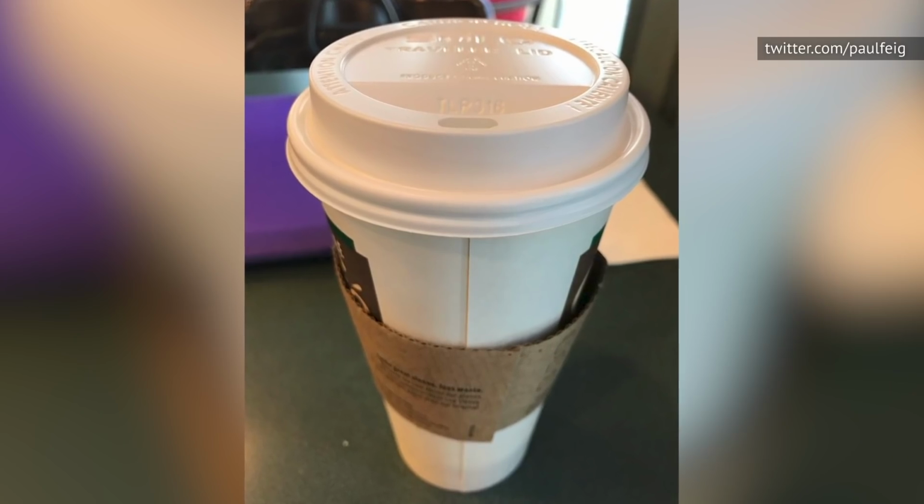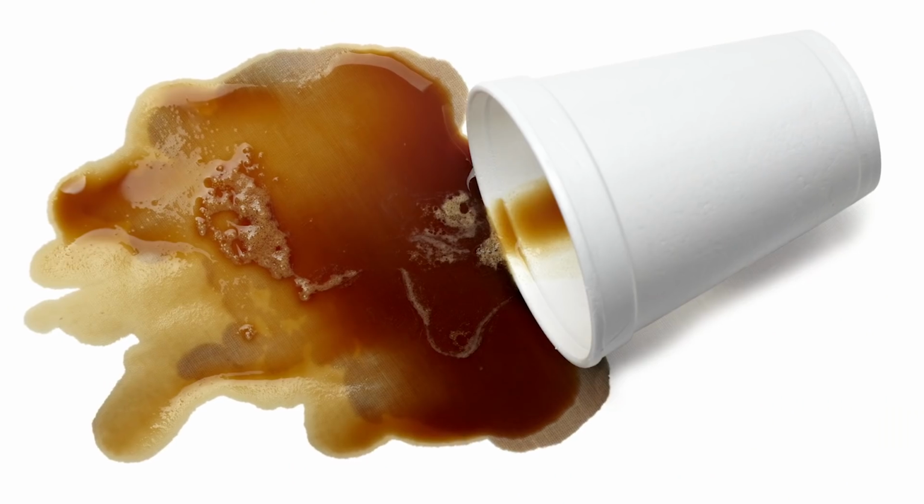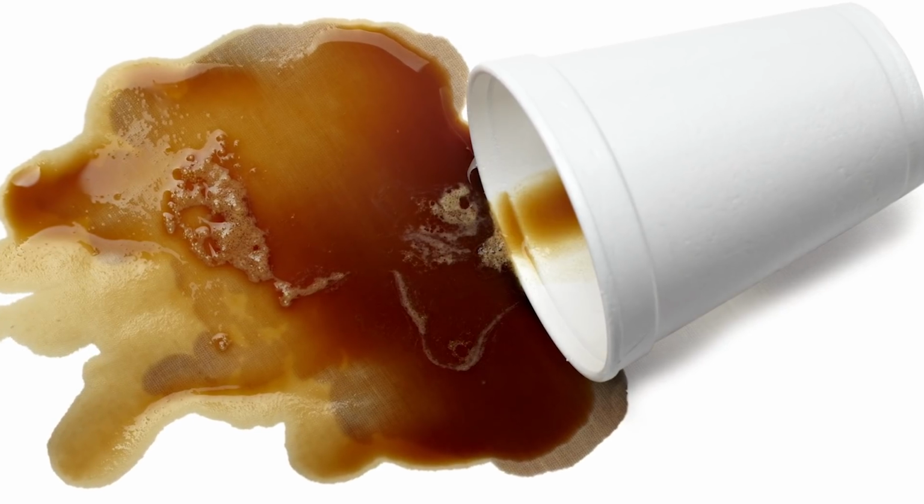Another even sneakier way baristas get revenge involves lining up the drinking hole in the lid of the coffee cup with the seam of the cup itself before handing it over. This results in the coffee leaking and dribbling down the faces of customers every time they take a sip.